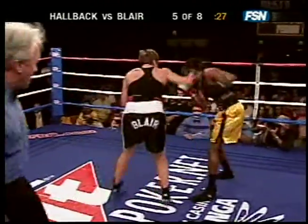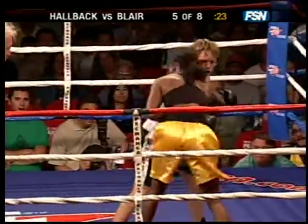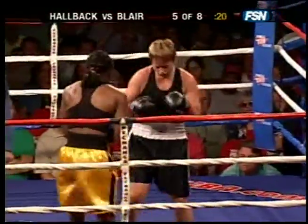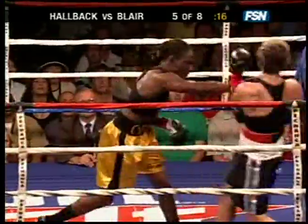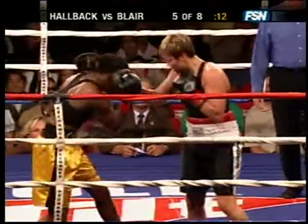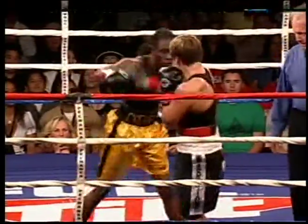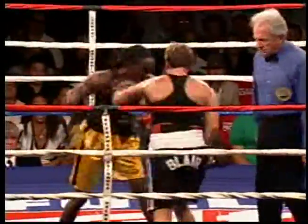Blair's loading up here, Frank. Yeah, she's starting to find that left a little bit more, and that's really throwing off Chevelle. Blair's power beginning to make itself present and felt in this round. Hallback trying to move, a lot of upper body movement from Chevelle to try to get underneath the punches, and now she's punching back and staggers Blair momentarily.